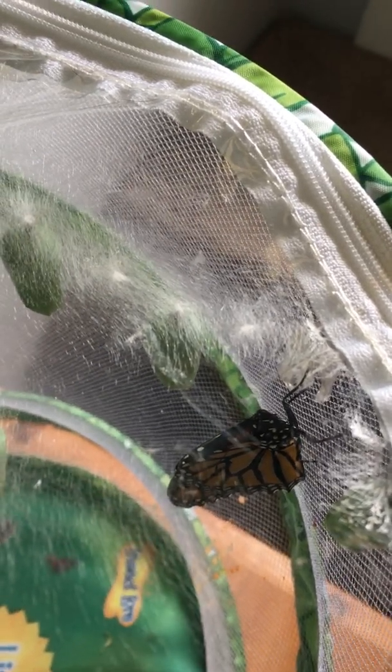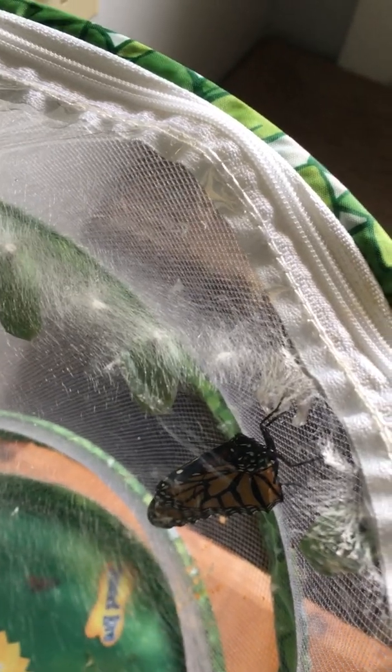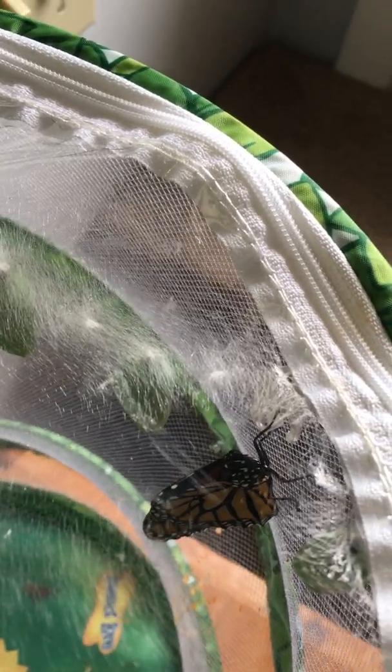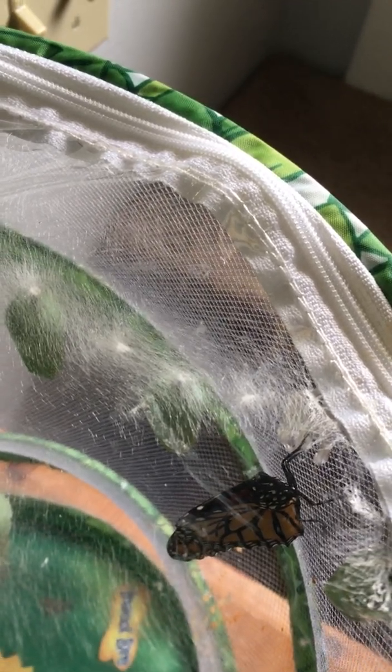So the butterfly house is good to protect them while they're in this stage where their wings are drying and they're getting used to all their new parts. But after that, it's time to let them go.